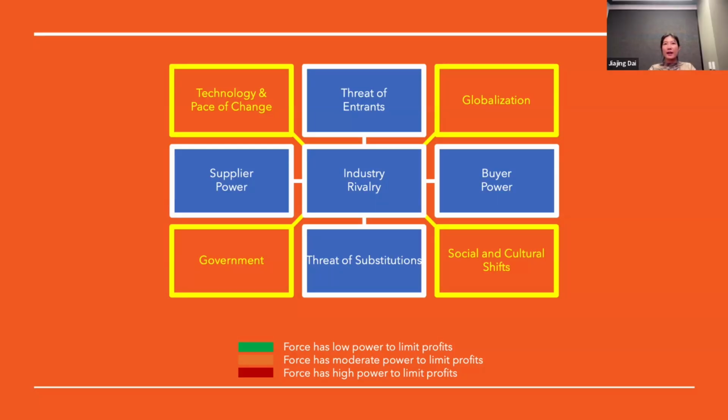Yeah, I do think DJI has power over their buyers and their suppliers, just because there are so many buyers out there. And the volume can give them negotiation power towards their suppliers and buyers, which is the same thing as Apple to Foxconn.